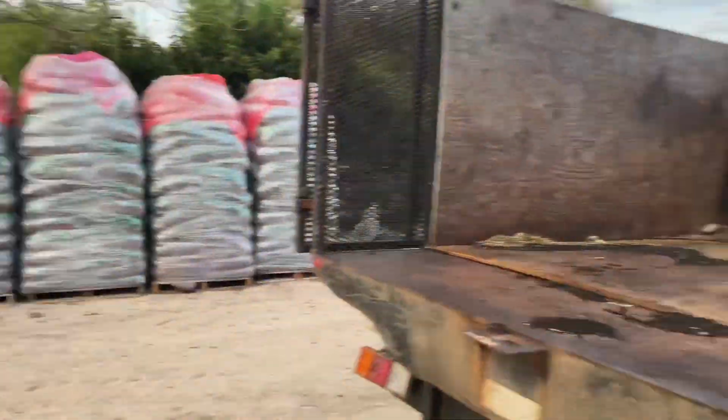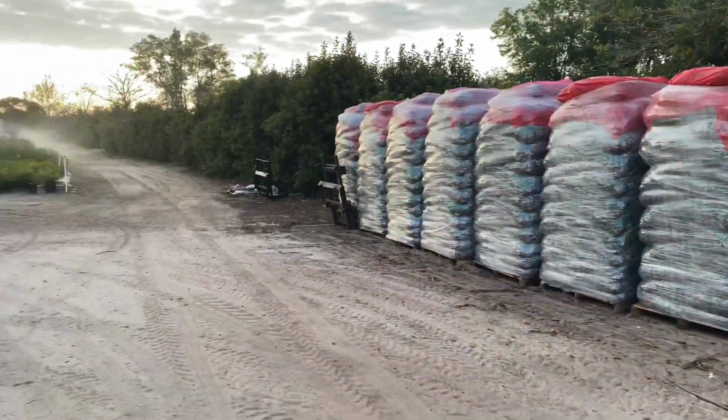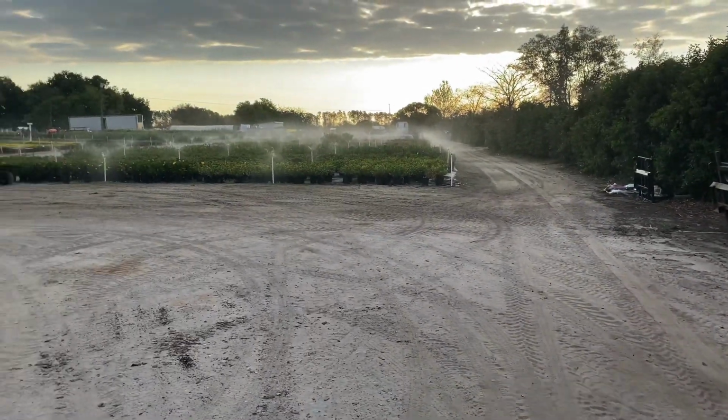So, yeah, some mulch. I'm not getting the mulch here. I'm actually getting the mulch closer to the job site. So we're gonna be doing that.